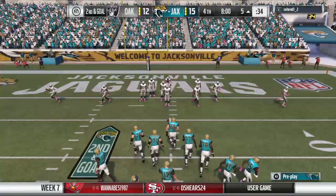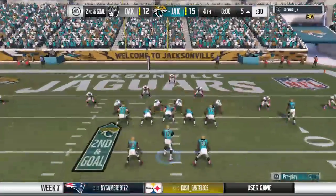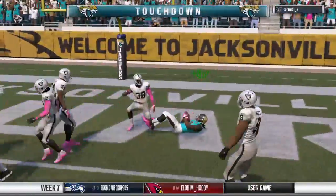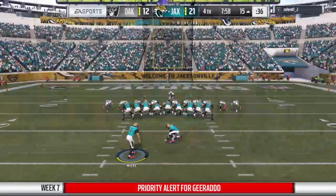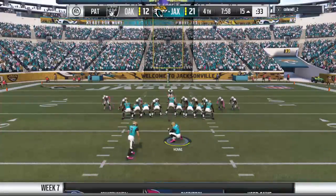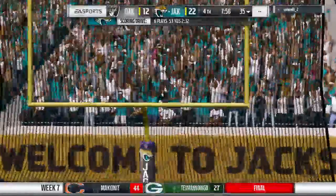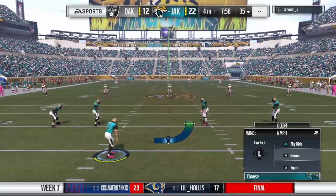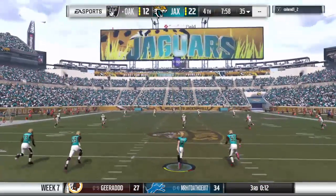And the D-line pinching together must be expecting the run. They'll run it now out of the gun. And they'll take this one in for a Jags touchdown. Chris Ivory with his 2nd touchdown of the game and 5th on the year. And the Jaguars add on to their lead. And he's able to put it through. And after the touchdown, here's Myers to boot it away.